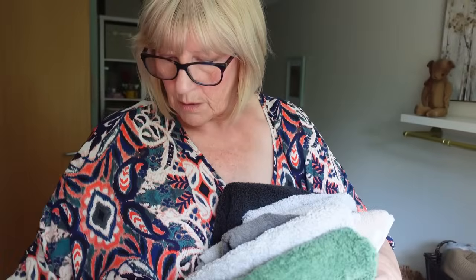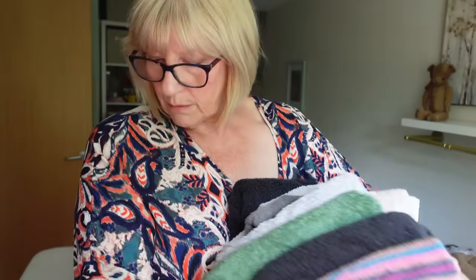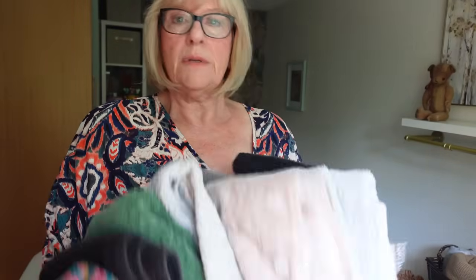8, 9, 10. 10 hand towels, and when I decorated the downstairs loo and went for the London Underground theme, I'm just mad.